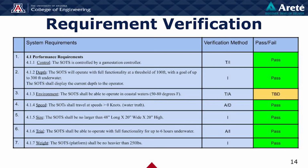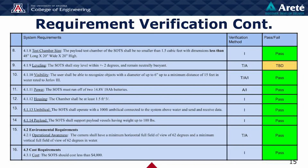Here is our requirement verification table. As you can see, we have our system requirements, our verification method, and whether we passed or failed. For the pass or fail, we have that all of our requirements have passed except for our few TBDs. These TBDs are TBDs because of COVID, and we were not able to test.